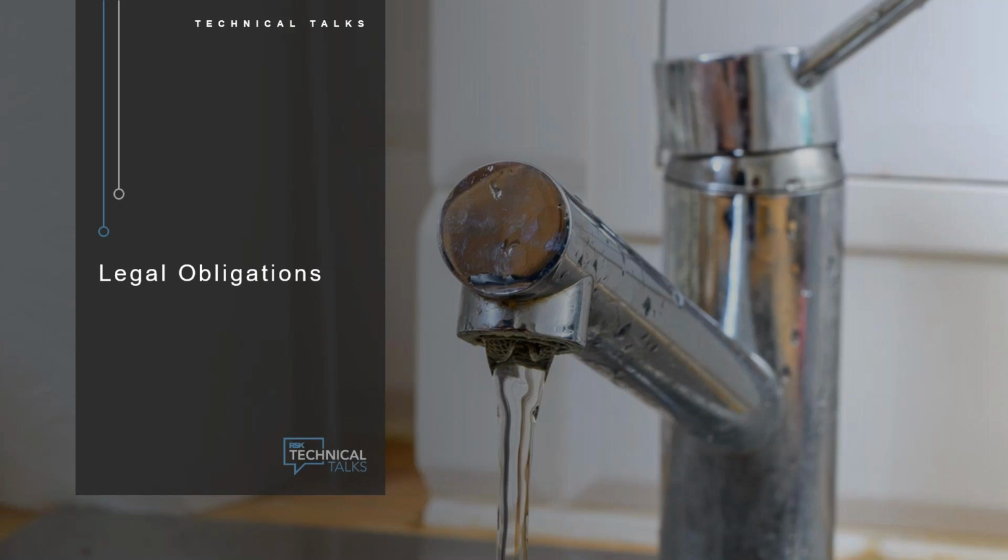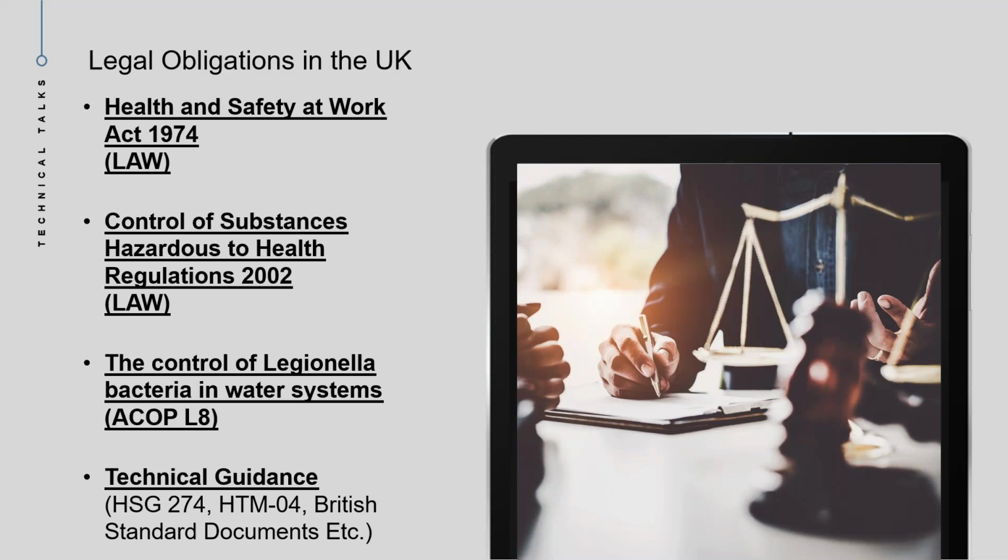So we're going to cover a little bit about the legal obligations. This is aimed at the legal obligations in the UK, so apologies to anyone who's joined from abroad. The first law you'll find in the UK is the Health and Safety at Work Act 1974. This is law in the UK, and if you were to be prosecuted for being negligent or not complying with the guidelines, you would be prosecuted under this Health and Safety at Work Act. The next law that we have in the UK is COSHH, the Control of Substances Hazardous to Health. And Legionella falls under this law because it is a substance that's hazardous to health, basically.